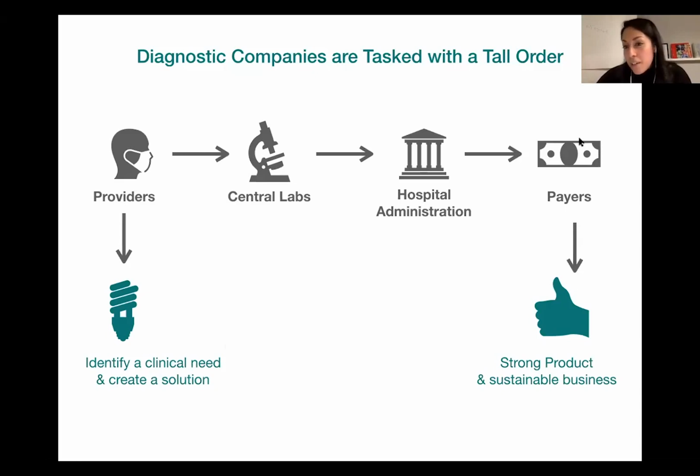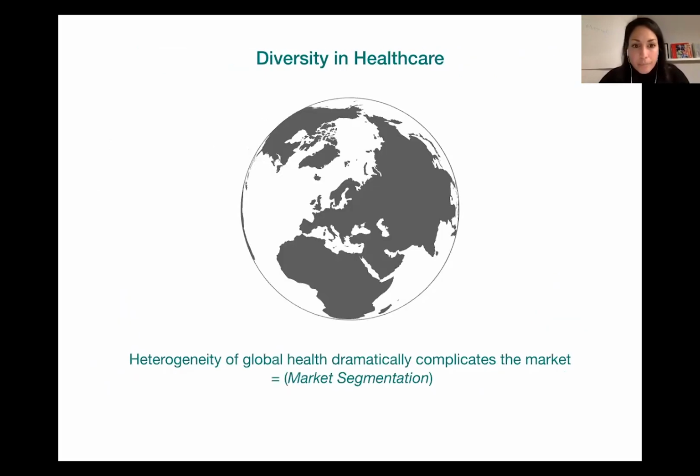You get a payer on board. We'll take that out of the equation right now, but that ultimately means you have a strong product that's going to create a sustainable business to ultimately put more money back into creating more diagnostics, right? And so this is the kind of loop that we think about quite a bit, but you cannot think about one part and not the other in the development of a diagnostic.